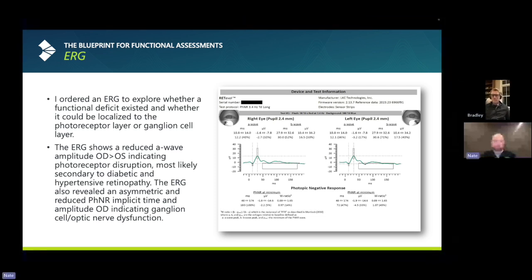Yeah, don't you think the DR protocol is really telling me what the A wave and the B wave are telling me from this perspective, right? Or the flicker, that's doing the work for me there, the flicker or the DR protocol for the A wave and B wave. But I'm looking at the photopic negative response. That's ganglion cells.